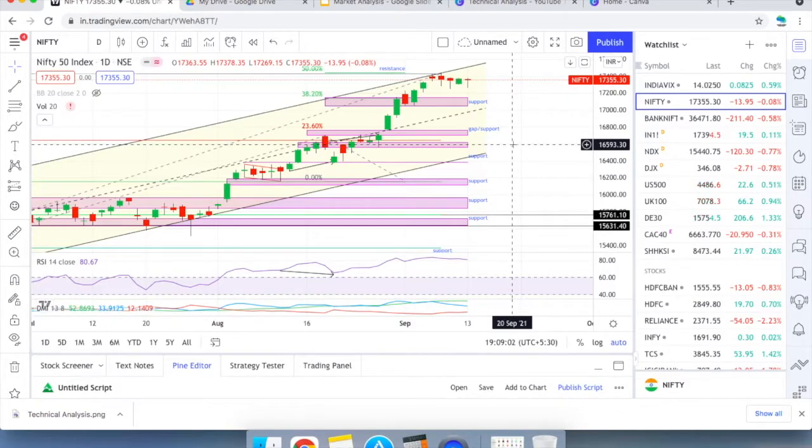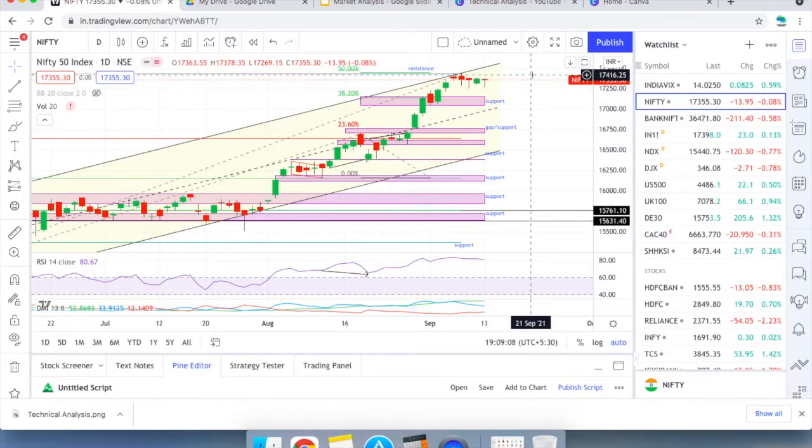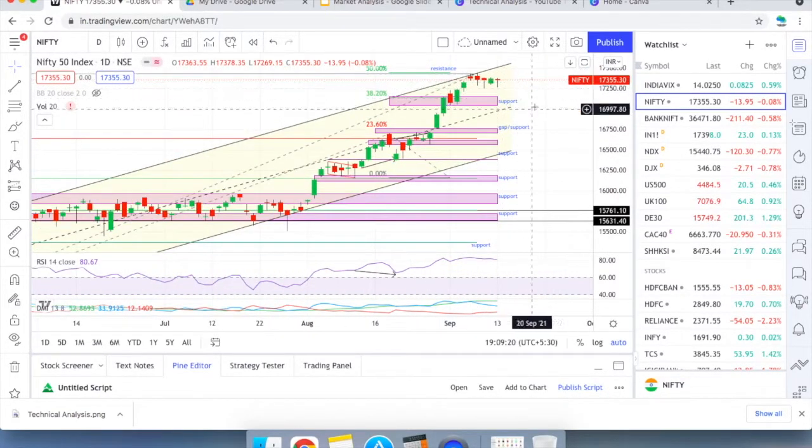These are all previous areas where it felt it had resistances, right? So that's a support. Upwards it's uncharted, but 17,750 could find resistance right now. The first resistance will be 17,450 where it had reverted back from. Right now what you see is the consolidation. Right, resistance, we already see that.